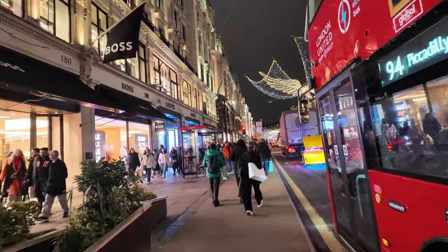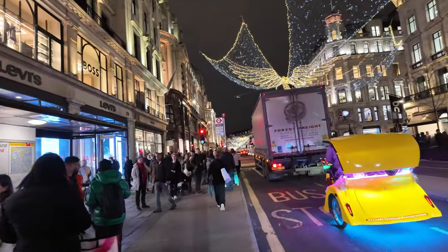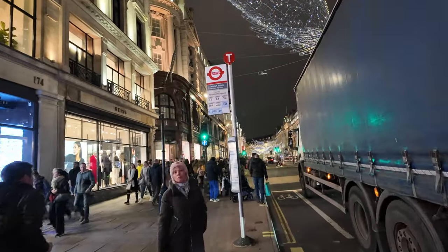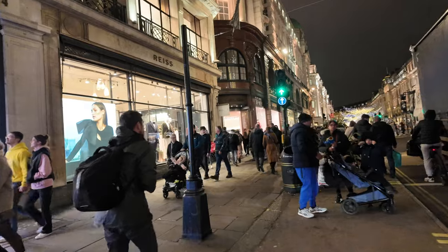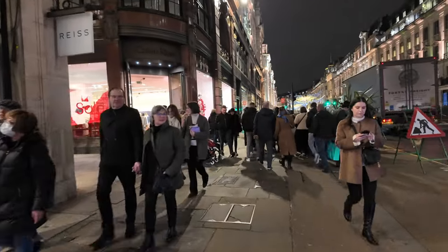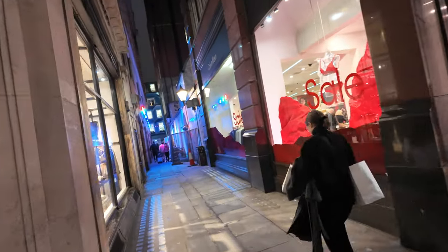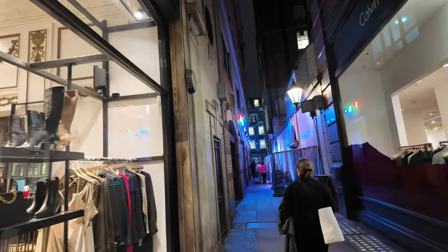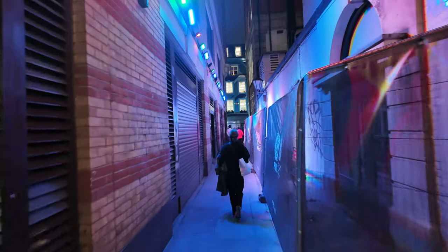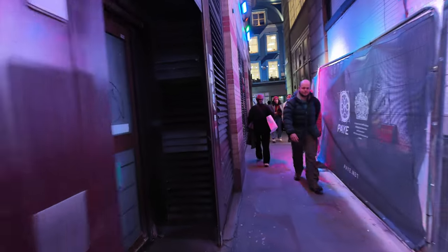You can pretty much get around London on foot. No point really to catch a bus or the tube. As you can tell, just walk from Bond Street to Regent Street. All you need is your Google Maps. Sure, we're going to get onto Carnaby Street here. You'll be fine.